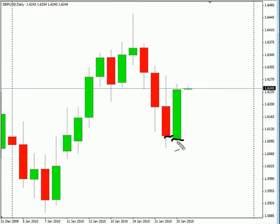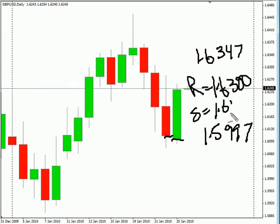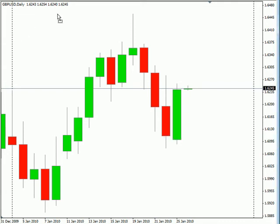Okay, now checking out the pound US dollar pair, had a pretty large range, did fill its 10 pip gap as well, moved much higher, is moving sideways with a bias that is sideways. Look for it to potentially go as high as 163.47, possibly as low as 159.97. Look for some resistance around 163.00, and look for some support around 161.25.